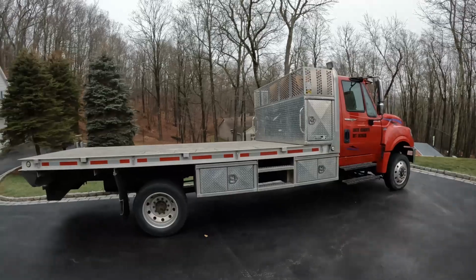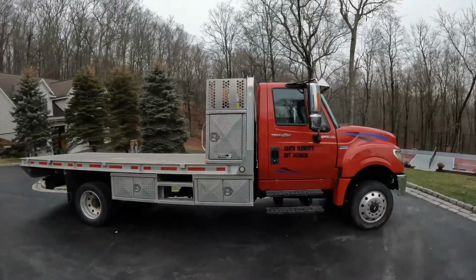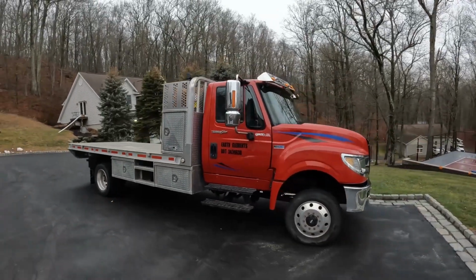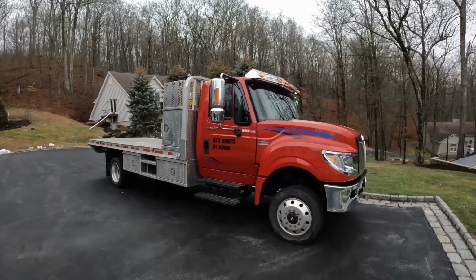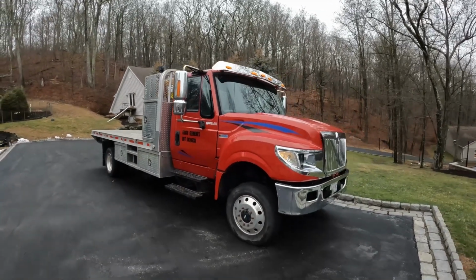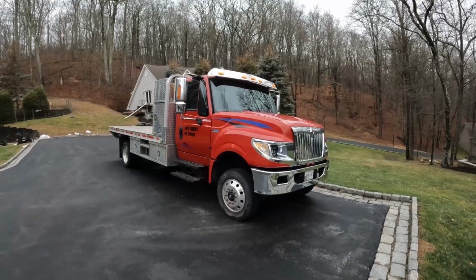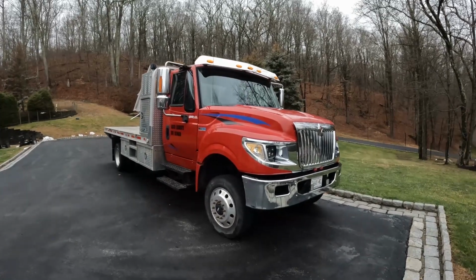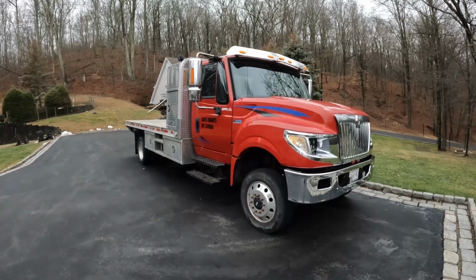The reason we picked this truck up is for our liquid spraying truck. For our de-icer, we have a liquid system that we took off of the GMC that we recently sold, and we needed a truck to replace it for our liquid truck. And this one was on, I believe, Facebook. I'm not exactly sure where my father saw it, but it was posted for sale for quite some time, and we made an offer and they accepted it.